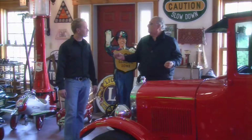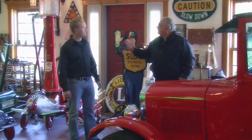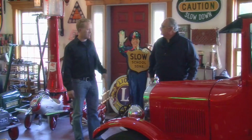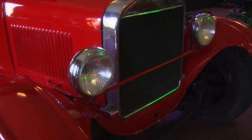So you grew up hot rodding. Your father got you right into this hobby right from the start. Did you have a love for it from the beginning, or were you kind of forced into it? I've always been a car guy. I always was, and really enjoyed it since the beginning. My father, I remember the pilgrimage to Hershey, Pennsylvania, to the car show.